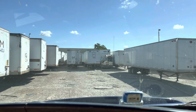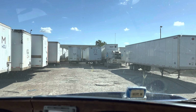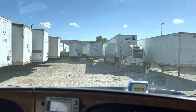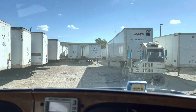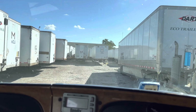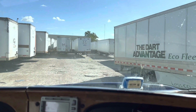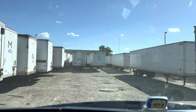Alright, I think the Dart is the last trailer in front of me, so I don't know if I'm going to be able to fit back through there or not. Just a bobtail, so maybe he'll pull it out for me a little bit or something. Maybe I can get to it. I don't know. So we'll see. I've got the bills already. Like I said, bills ready to go. And it's crazy.